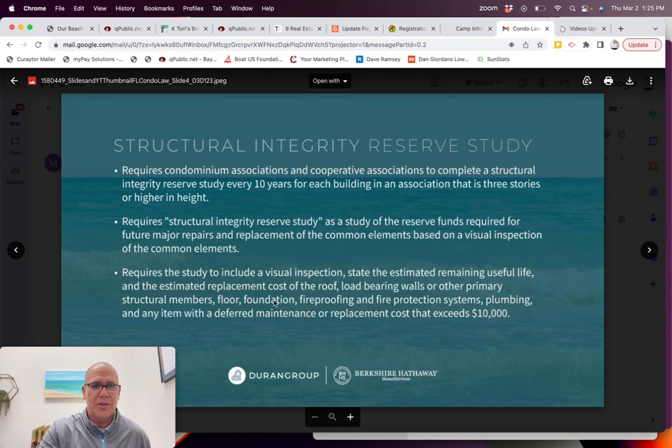This is an important part to read down here. I'll let you read through that. Hit pause on the video and check it out. Like you would expect, it's a study to make sure there's enough money in place that if a major repair is needed, the money is there.